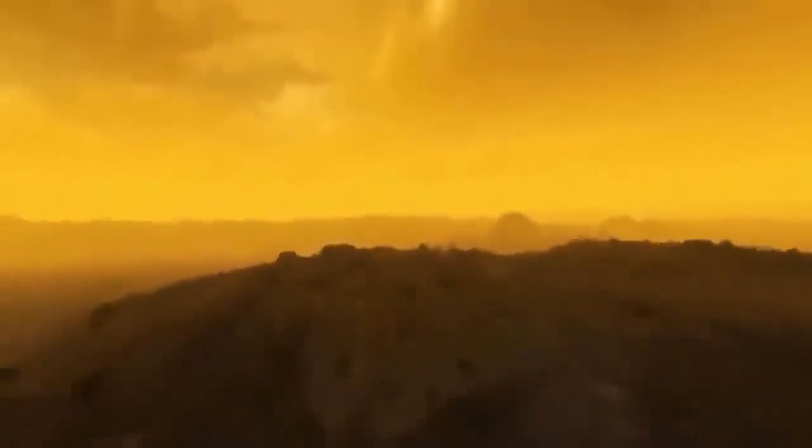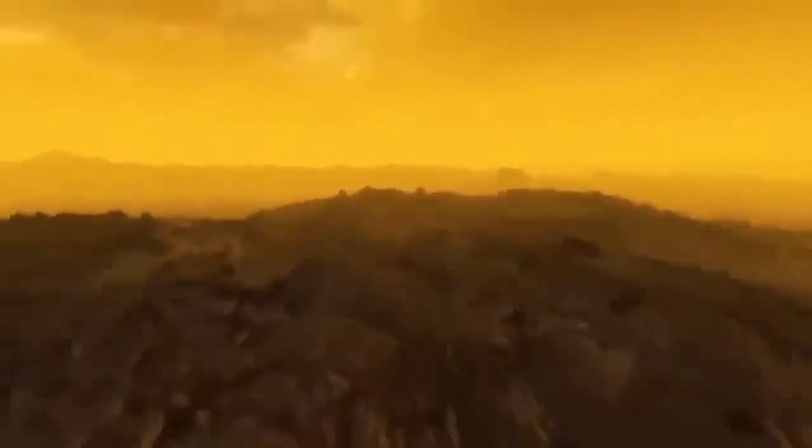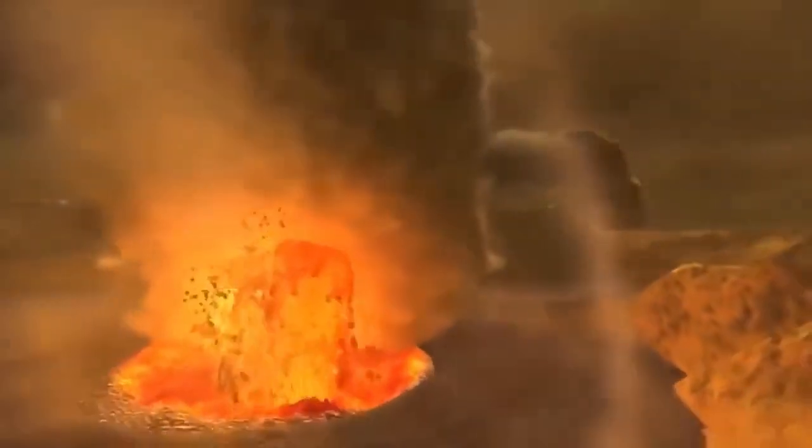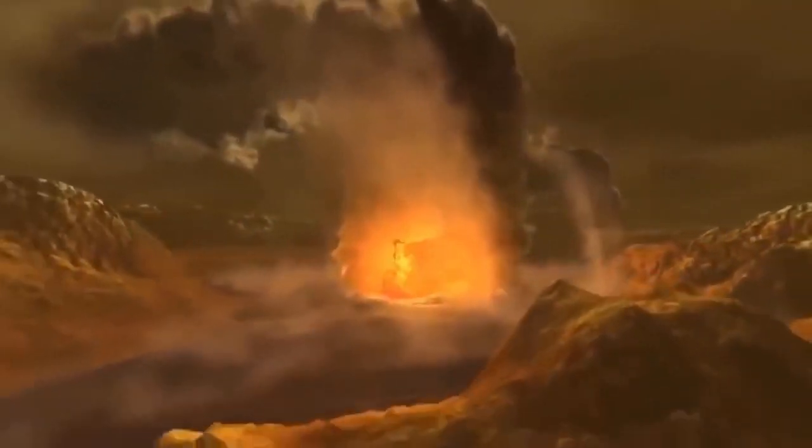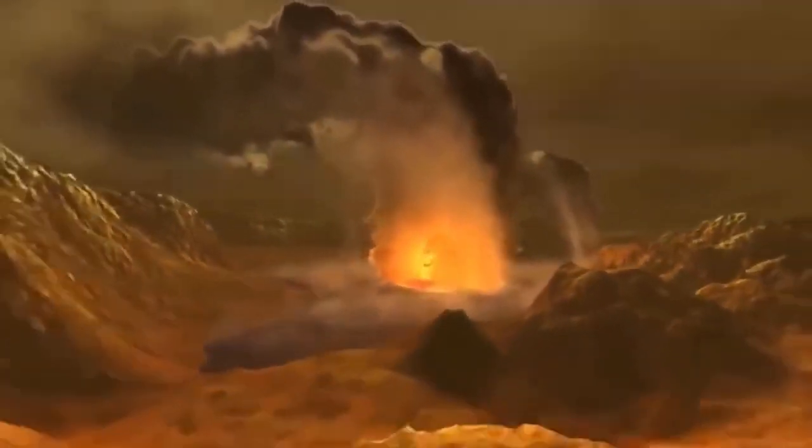On Venus, there are nearly 1,000 impact craters evenly spread across its surface. Around 85% of the impact craters on Venus are in perfect shape. A large number of craters and their excellent condition indicate that Venus underwent a global resurfacing between 300 to 600 million years ago.